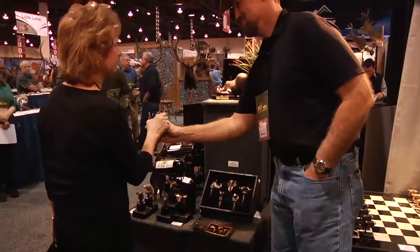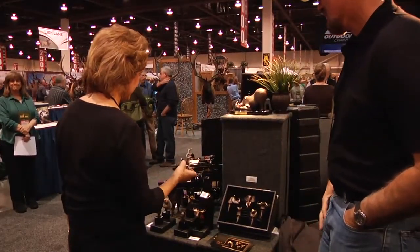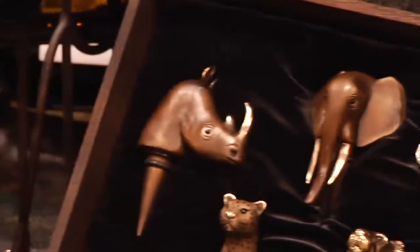You're gonna be heavy, huh? Oh no, not that bad. No, unique. I've tried to make them so that they're balanced.